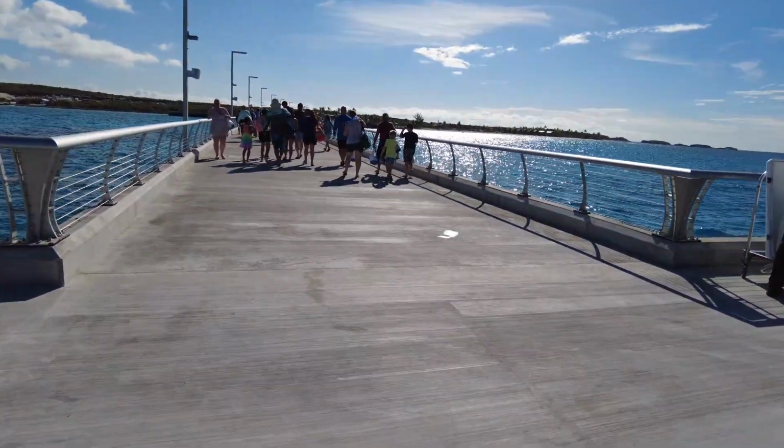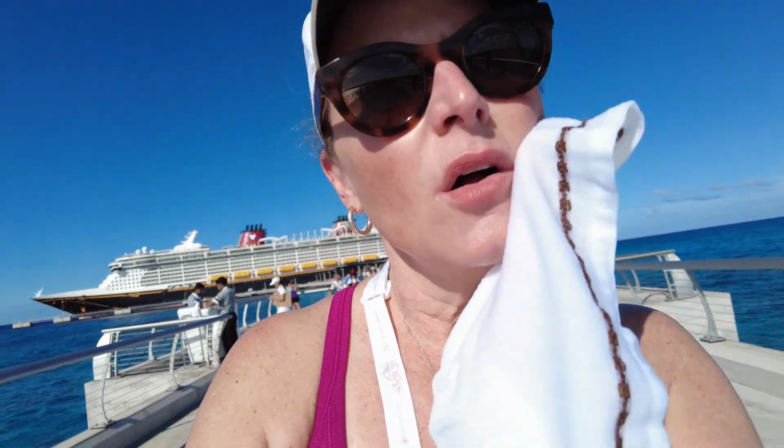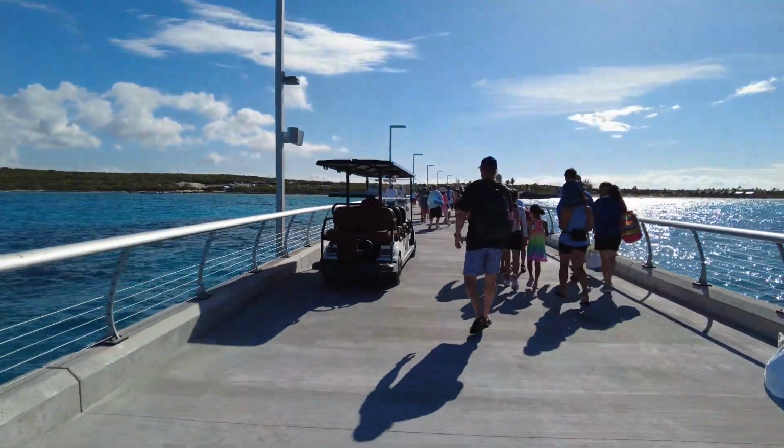Now, let's cool off with the cool towel. Very nice touch, Disney. Whew. It's a little bit hot walking across this bridge, so now we can cool off. I love it. Ooh, somebody's coming. It's a golf cart.